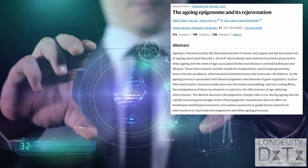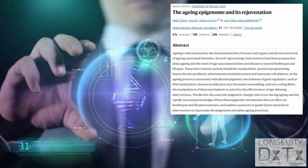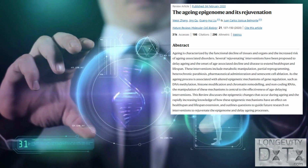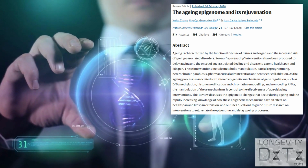Nevertheless, the advancements in technologies and our understanding of molecular biology has me optimistic that our genome and epigenome hold the key to extending human lifespan and that we're getting closer to major anti-aging breakthroughs.